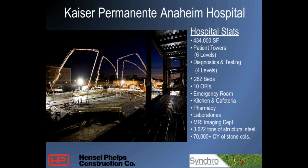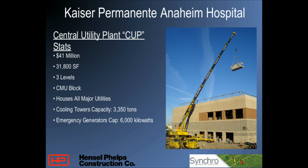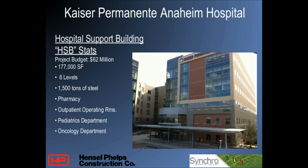So the hospital itself, 434,000 square feet, everybody likes to know how many beds, 262 beds, 10 ORs, so it's a pretty sizable hospital. Central plant, this is the building that I personally work on. It was started out to be $41 million. It's 3 levels, just over 30,000 square feet. It is a CMU structure. Like I said, that final contract that we got awarded was the HSB. That was budgeted for $62 million, 177,000 square feet.